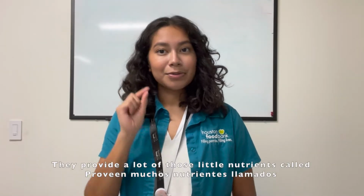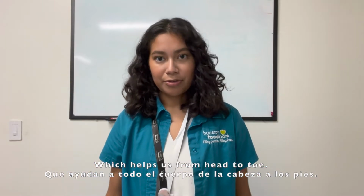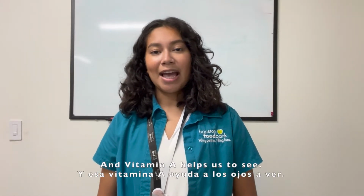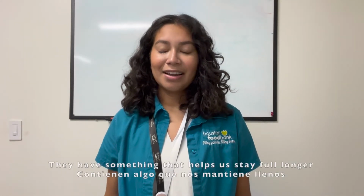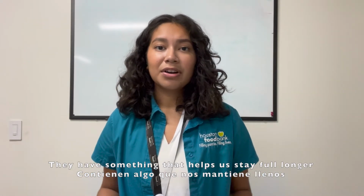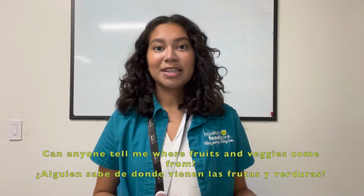They provide a lot of those little nutrients called vitamins and minerals, which help us all over from head to toe. So for example, orange fruits and vegetables have vitamin A, and vitamin A helps us to see. Oranges, tomatoes, and strawberries have vitamin C, which helps our skin to heal when we have a wound, and also keeps us from getting sick as often. They also have something that helps to keep us full so we can stay full longer, and they just taste delicious. Can anyone tell me where fruits and veggies come from?